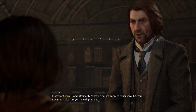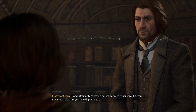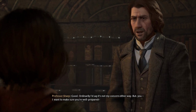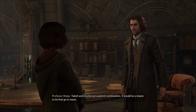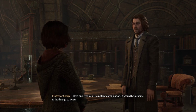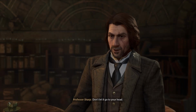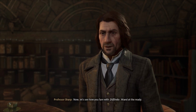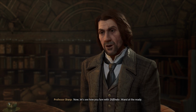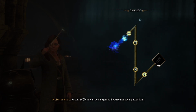Good. Ordinarily, I'd say it's not my concern either way, but you... I want to make sure you're well prepared. Talent and resolve are a potent combination. It would be a shame to waste. Thank you, Professor. Don't let it go to your head. Now, let's see how you fare with Defendo. Wand at the ready. Good spell. Focus. Defendo can be dangerous if you're not paying attention.